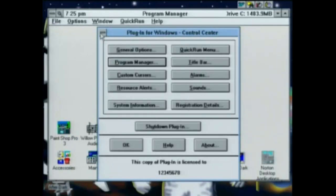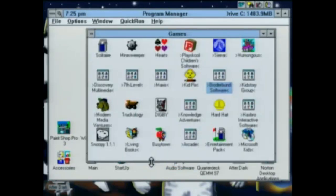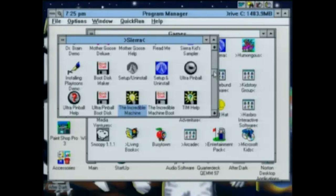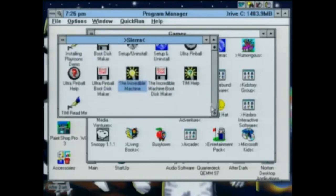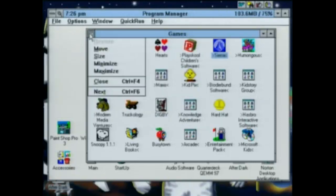But I guess the most unique feature of Plugin for Windows is not only can you change the icons of program groups, but you can have nested program groups. For instance, let's look in the games group right now. You can see I have separate program groups inside of the program group for different games and software companies. Like I have a Sierra icon here. We'll double-click it, and it shows all the Sierra games that I have installed on this computer, and vice versa, and all that kind of good stuff.